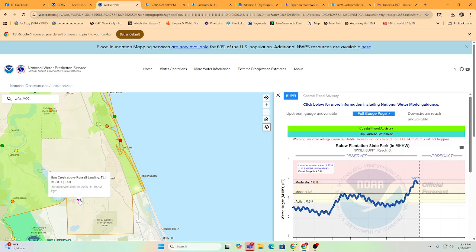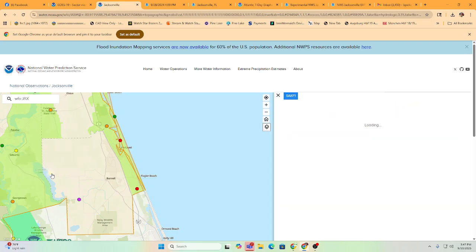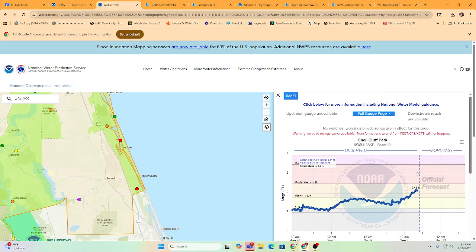Out here on the west side of the county, we have some problems going on. It looks like we are into the very low end of major flood stage out here on the west side of the county. This is Haw Creek. So this is affecting places like Russell Landing, Bull Creek, places like that, that are going to have some issues with flooding with the water levels up this high. And then over here at Shell Bluff, which is on Crescent Lake, we're staying in a minor range, it looks like right now. It looks like we may have leveled off there.